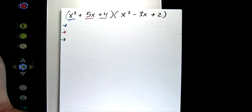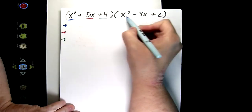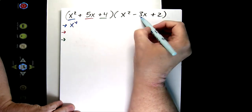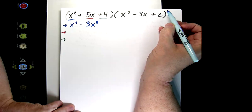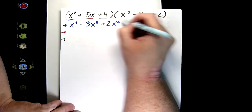All right, so I'm going to distribute this first. x squared times x squared is x to the fourth. x squared times negative 3x is negative 3x cubed. And x squared times positive 2 is positive 2x squared.